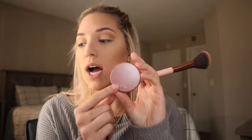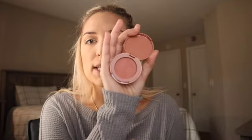All right, and next I'm just gonna put some blush on. This is the Tarte blush in Feisty. It's super cute, it's light, it's not too pink. I'm just gonna go ahead and put it in. Make sure you're blending it in with your bronzer. Don't put it on your cheeks right here, because then it can go under your eyes and it's just not a good look. So make sure you're blending it in with your contour.